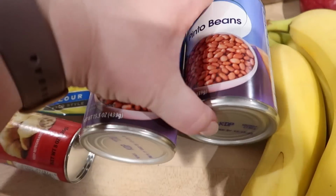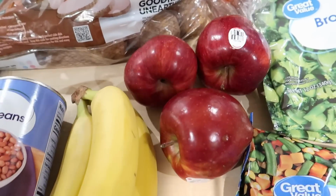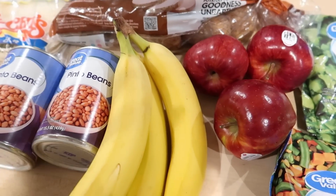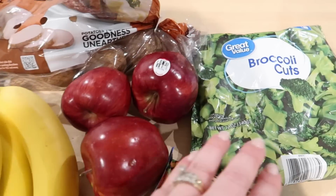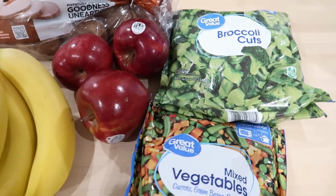2 cans of just plain pinto beans, and then I was just going to go ahead and get 2 or 3 apples, but then I thought I would have enough to get a couple of bananas too. As it ends up, I ended up spending $20.73. I still consider that a win. Obviously, you can cut down on the bananas and apples if you want to keep it under 20. I got a package of the broccoli cuts and then the mixed vegetables. These are both 88 cents each.